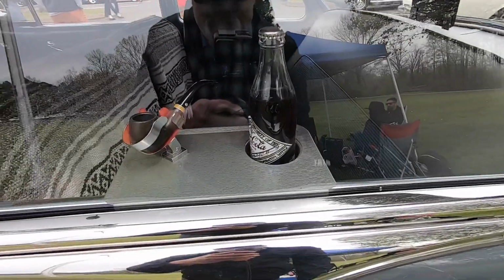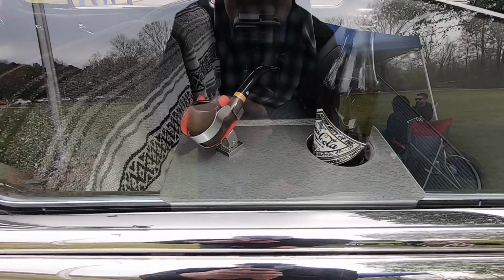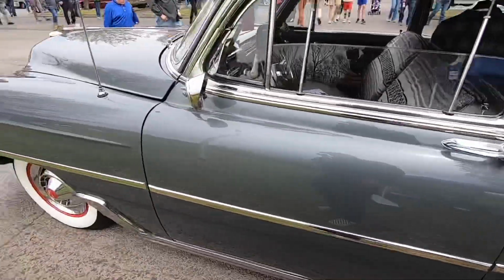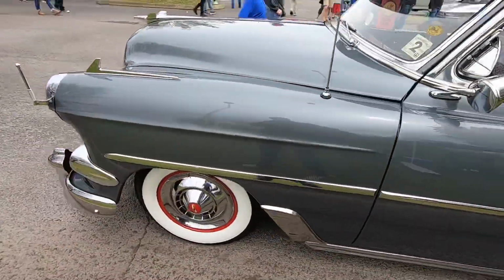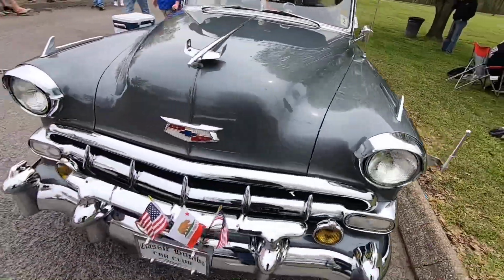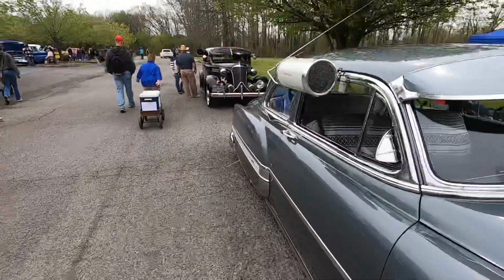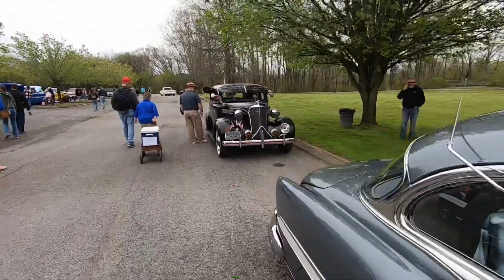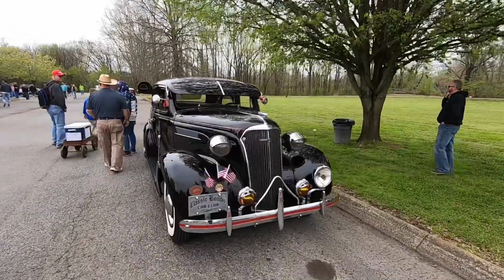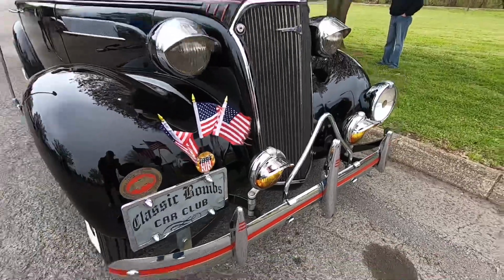Got a little food tray back there in the back. Check out that pop stand right there. Very cool. Back here in the back, 37 Chevy. And again, it is laden with period correct accessories like that.